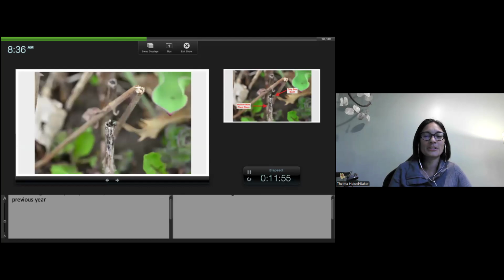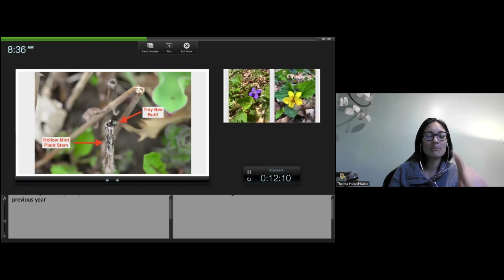This was a cool picture that I had a student take. Actually, I think it was a 6th grader at one of the local schools. They saw this. This is a stem, and there's something sticking out of the stem. These are stems of wildflowers, and there is a tiny bee butt sticking out of that stem. And that stem is from a hollow mint plant. Now, that's a plant that's a wildflower. The stem got broken off or cut off. And then these bees use that as their shelter. Yeah, they go inside of it because it's hollow. It's a protected place. So shelter is important.